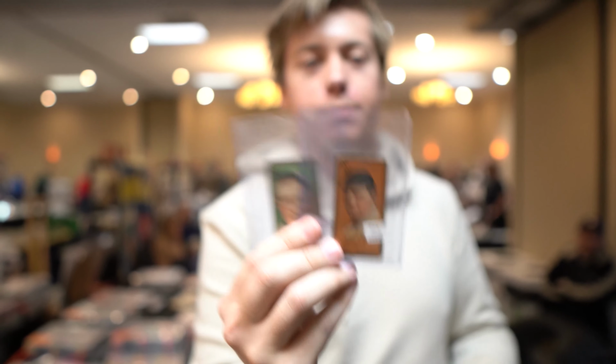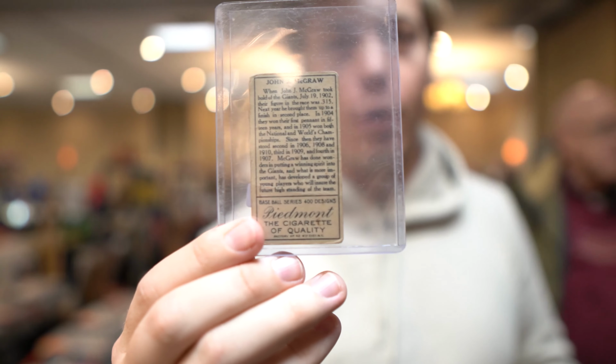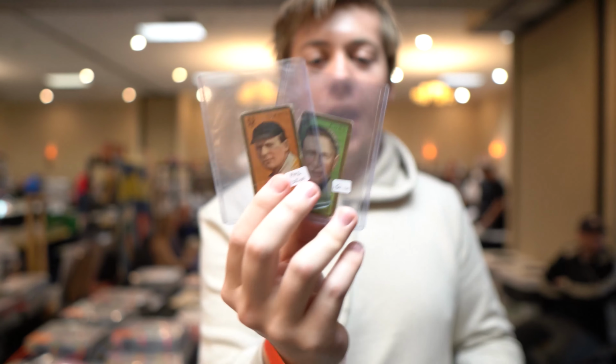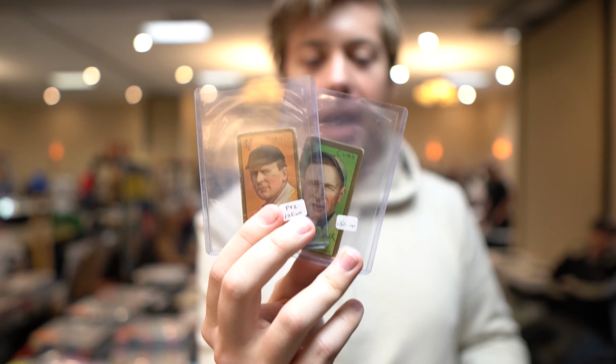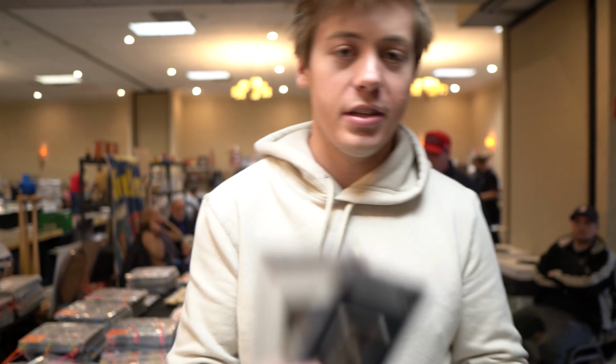But what makes the McGraw special, it's actually a factory 42 Piedmont, and these are considered short prints in the T205 set, so when you can find them, they go for a little bit of a premium. Having the Hall of Famer and the scarcer back is pretty cool. These are rare as well. You don't often see them.